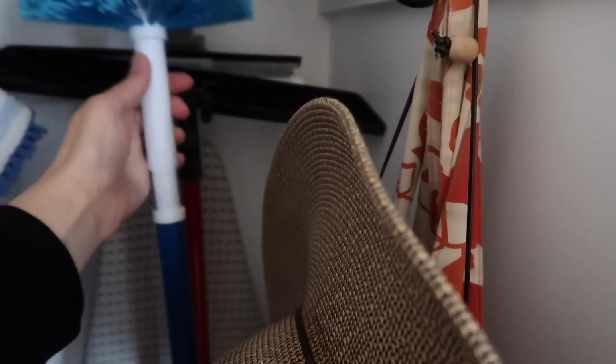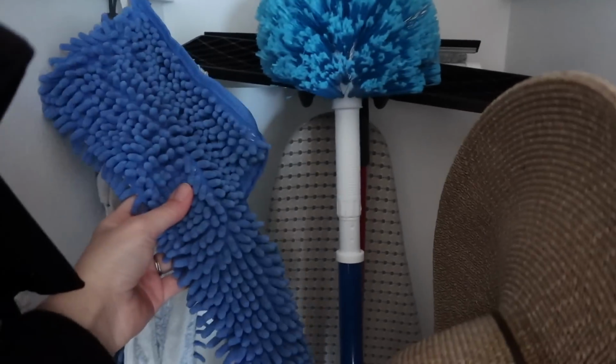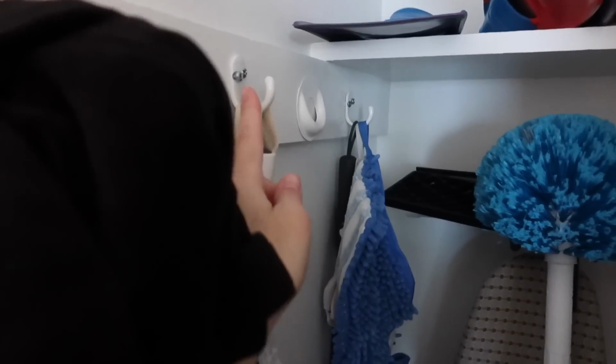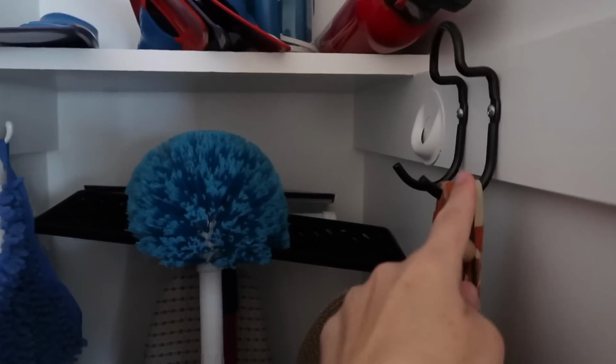But what I did was I added some hooks so I could hang everything I needed in there depending on the season. And I put all of the items that we don't need to get to all the time towards the very back. And that was just a great way to pay attention to how our home is laid out and really prioritize the areas that are used all the time.